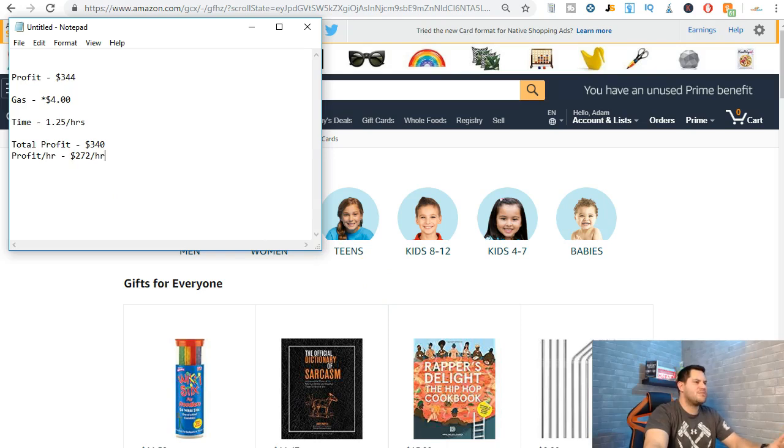Profit per hour $272. Now, just be aware that is not always normal. Sometimes I'm making $15 an hour, depending on the stores that I'm going to, how far away they are, the gas, if I'm finding anything. Other times I'll make $1,000 plus per hour, just depending on what I'm finding, how profitable it is, and how many stores I can hit in that hour.